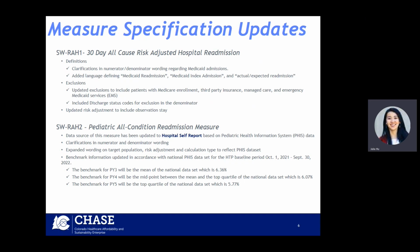So just in summary, first performance year in program year 3, the benchmark will be 6.36%. Hospitals will be responsible for a benchmark in program year 4 at 6.07%. And then the benchmark for program year 5 will be 5.77%.